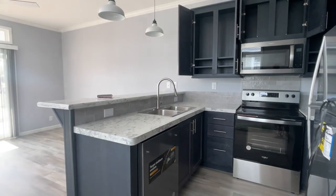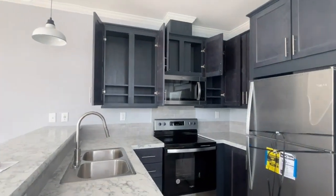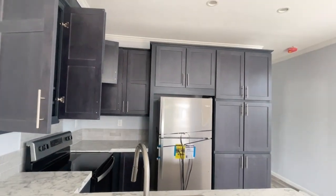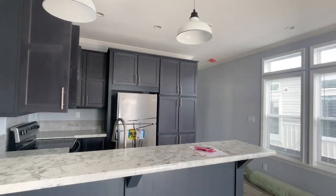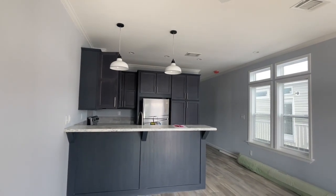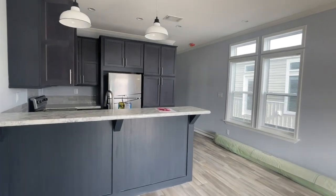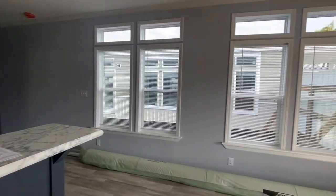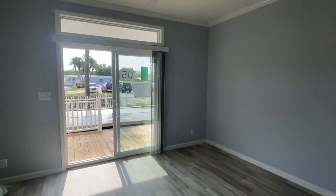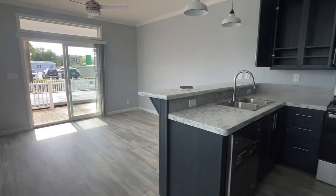Your dishwasher is over here. Beautiful, really nice layout in this kitchen. Lots of cabinet space, top and bottom. Love the pendant lighting over your peninsula. Pretty, pretty. This is nice. This is a great start. It's my first home that I'm touring again. This is the Waverly II. I'm out here at Palm Harbor Homes in Tampa or Plant City, Florida. Really pretty.